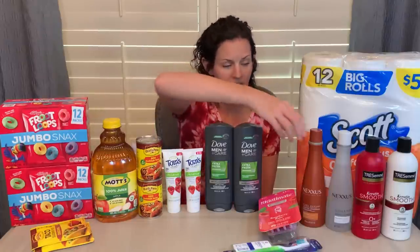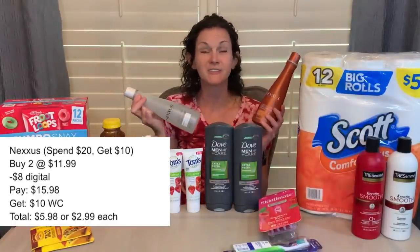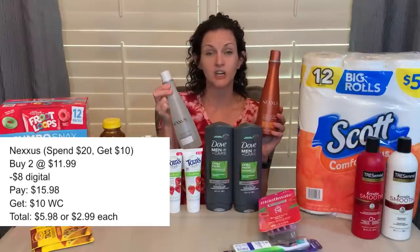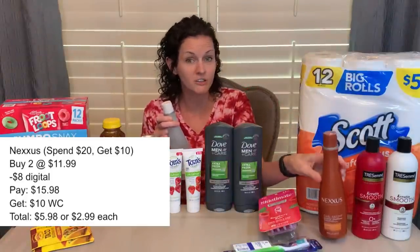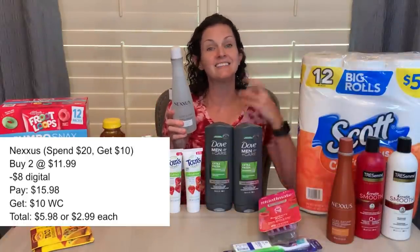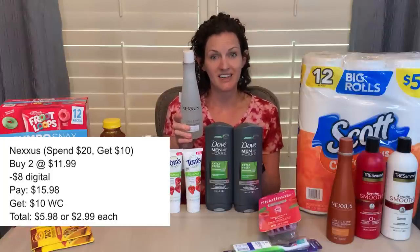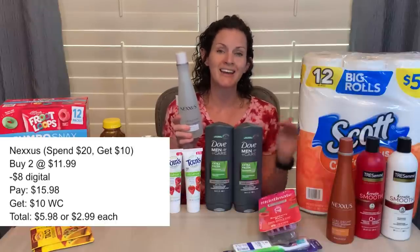Now, the Nexxus deal, I almost didn't do this one, but I decided to go ahead and do it. I placed it as a curbside order because the prices online are so much less expensive than the price in store where I am. I grabbed two of the Nexxus shampoos at $11.99 each. I think they're $16.99 in store, but $11.99 each curbside price. I had an $8 digital coupon, so I paid $15.98. And then because I spent at least $20, I got $10 in Walgreens cash for purchasing these. So that brought my total down to $5.98 total or $2.99 each.